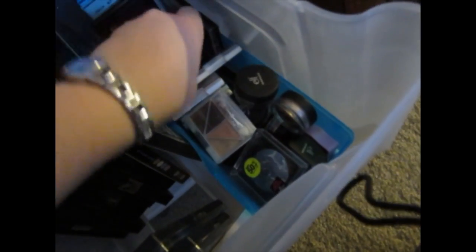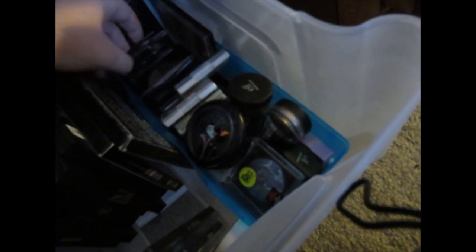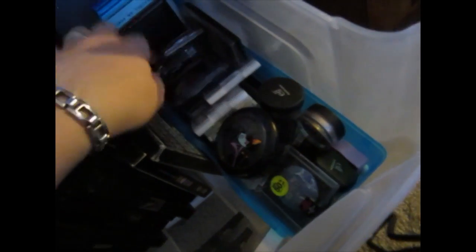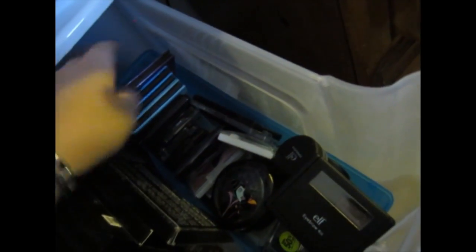What else? I've got some Wet n Wild eyeshadow palettes, the e.l.f. concealer palette, which is not that good. It's another Wet n Wild. I have a few of these, the Stila. I love Stila's products. There's the e.l.f. eyebrow kit, which I don't think I've ever used either.